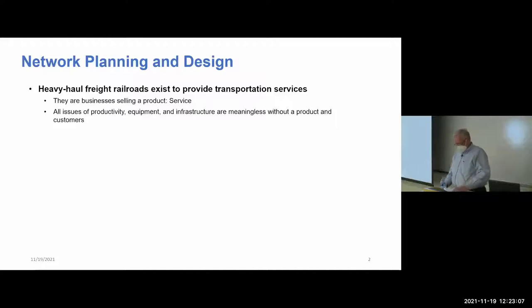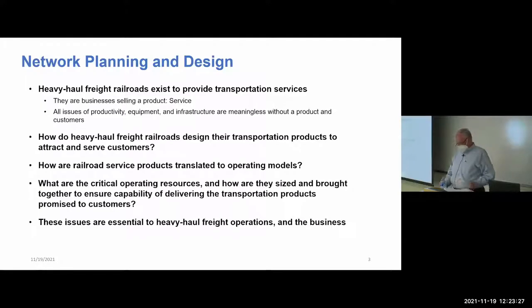Sometimes we get a little lost in our focus on productivity, equipment, and infrastructure. Our ultimate purpose is to serve customers. Without customers, there's no freight, no revenue, no business, and no purpose for the railroad. So let's build on that. I'm just adding some bullets to that same slide.